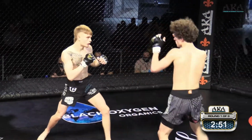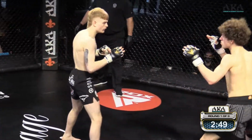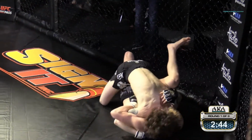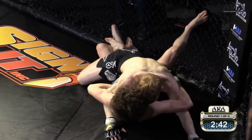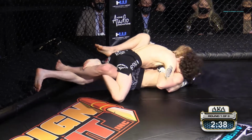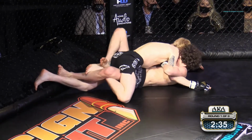Colton Loud starting out with a good, nice, sharp jab cross down the center. Again, we see Logan Sanders trying to kick without setting it up, just launching it out there. Has a takedown scored on him because of it. So Loud with the early takedown here. Loud doing a good job too.